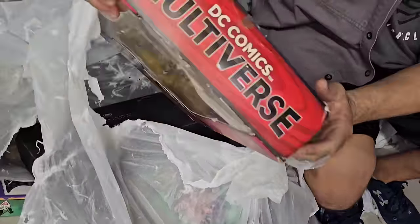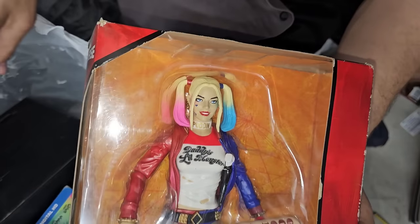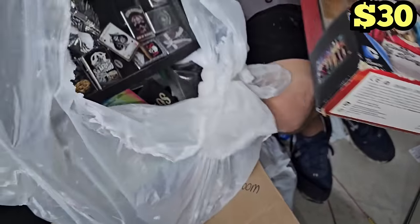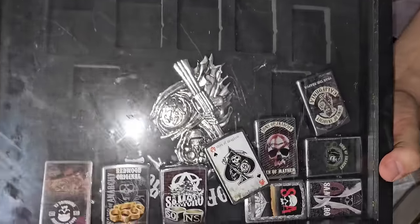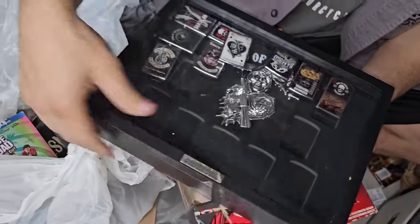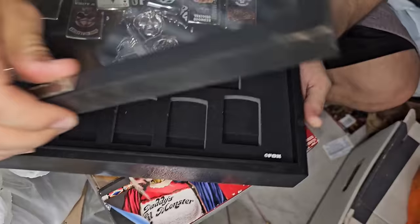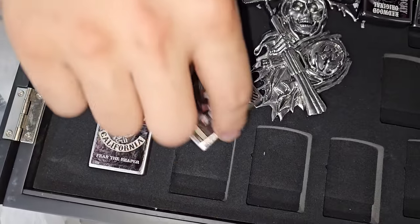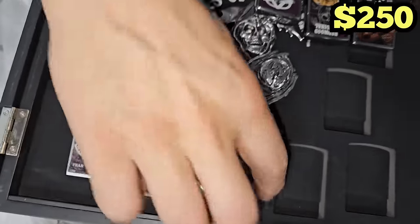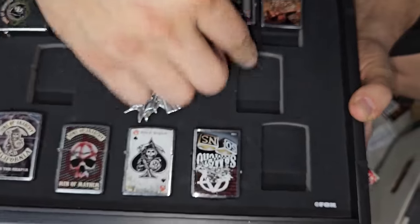DVDs. Oh my goodness, look at that. Harley Quinn. Look at George. Whoa. The entire Sons of... The first collection, Sons of Anarchy. I like the Zippo. Whole case. Zippo, Sons of Anarchy. How do you open it? There you go. Holy cow. Sons of Anarchy. First collection ever. Check that out. No way.